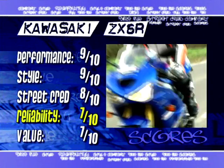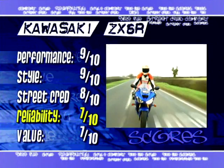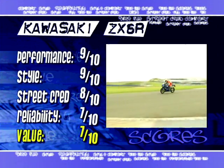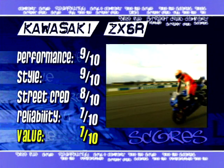So far they've not been around long enough for us to know of any major problems with them, but then again I can't foresee any because Kawasaki's track record in this field has been very good to date. Value for money, 7 out of 10. You've got to pay to have the latest, but this bike will reward you.